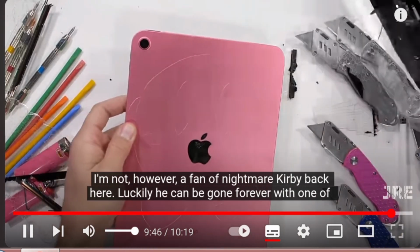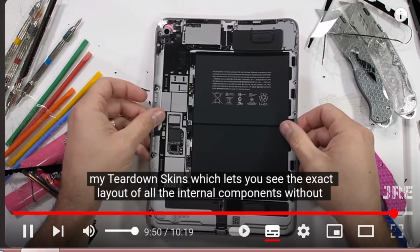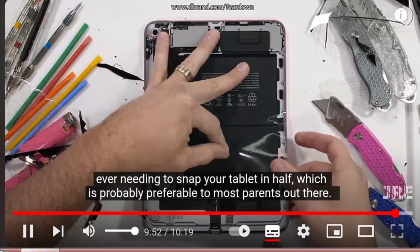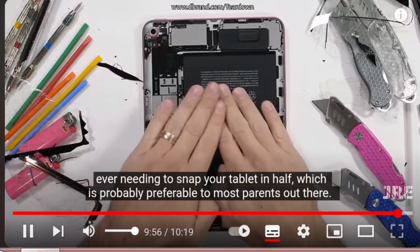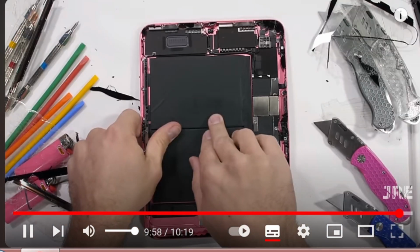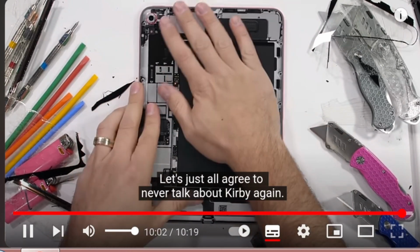Luckily, he can be gone forever with one of my teardown skins, which lets you see the exact layout of all the internal components without ever needing to snap your tablet in half, which is probably preferable to most parents out there. Let's just all agree to never talk about Kirby again.